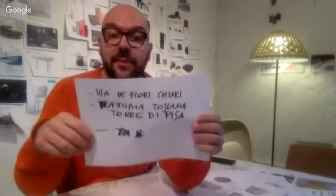Trattoria Toscana. Toscana means from Tuscany. Torre di Pisa. And the best dish is, let's say, the tagliata, but how is it in English? It's beef. It's not important that I write that. It's a tagliata. So anyway, Via dei Fiori Chiari, and the name of the place is Trattoria Toscana Torre di Pisa. I don't remember if it's Trattoria or Osteria, but anyway, you can try both in Google and you will find it.